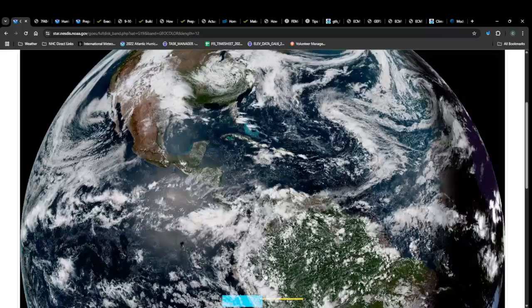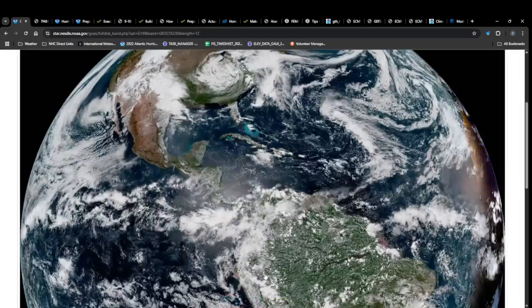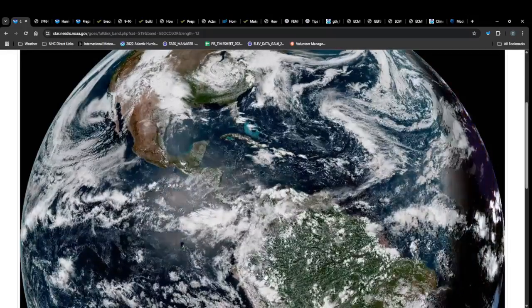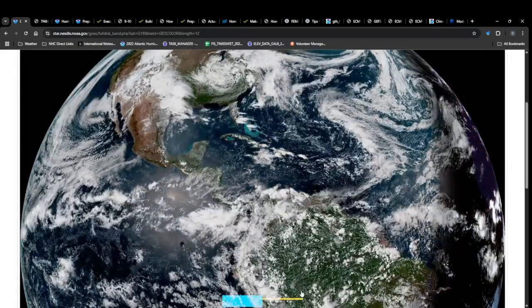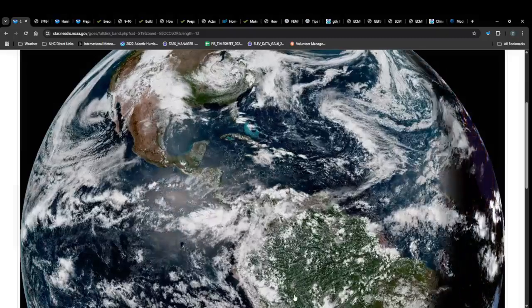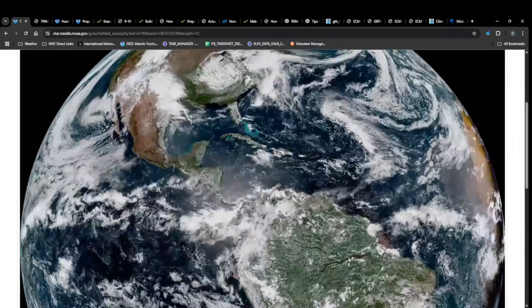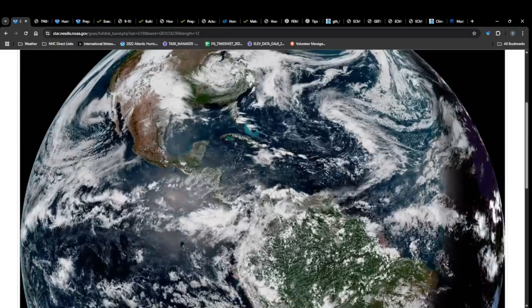Taking a quick look here at the overall satellite view of the Atlantic Basin. After we get done with today's presentation, we're going to talk a little bit regarding the Atlantic Basin here. Maybe something potentially out there in a couple weeks. I'll show you. It's certainly too early to make any determinations, but there could be a hint on the horizon.